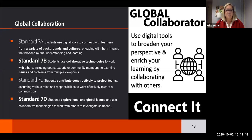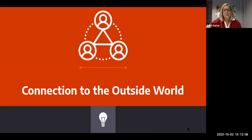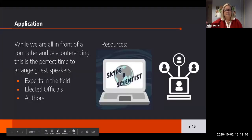C was working in teams, which was harder while we were in remote learning, much easier when we were together. But D is an excellent example of how we can move our work outside of our classrooms. And so one of the things that Mike and I have tried to do this quarter so far is connect with people in the outside world.